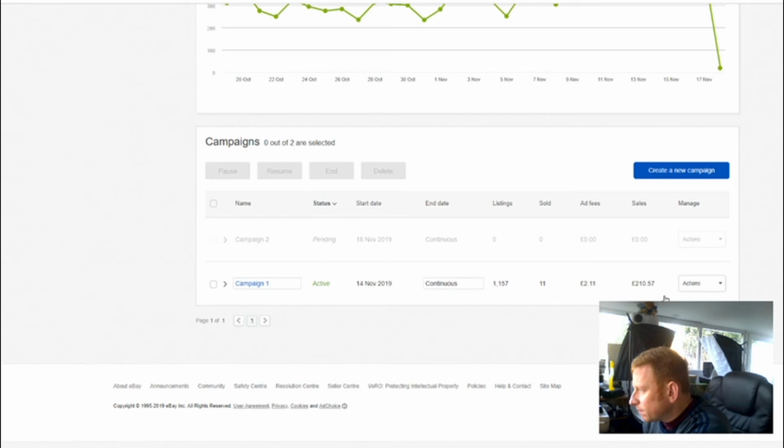And then you can see campaign 2 is starting. I've already got campaign 1. And then probably at the end of next week, I will end all of these campaigns and restart them. I think that's important as well, because that gives your items a bit of a boost again. So yeah, that's my daily routine. And then once I've done all that every morning, I'll start listing new items on eBay throughout the day.